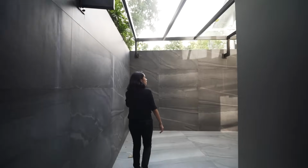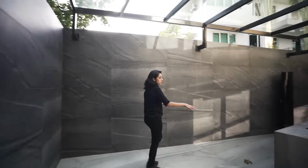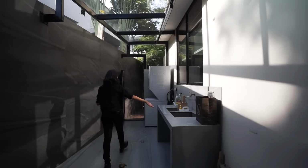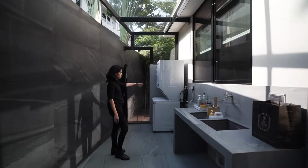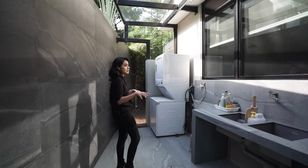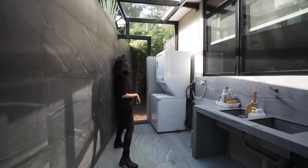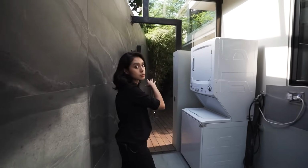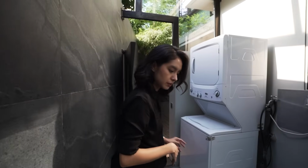And out here in the back, just so you see, you have the service area. Now, here is the space for your washing machine. You have your built-in sink, and then of course more space for your washing machine. So really, it's up to you. Whichever appliance you want to put here. Then you have a small gate. And then beyond this, you'll go back to the swimming pool. That was a leaf.